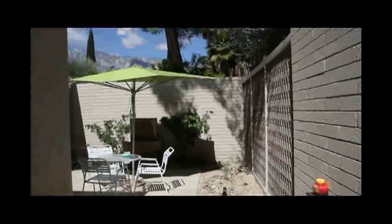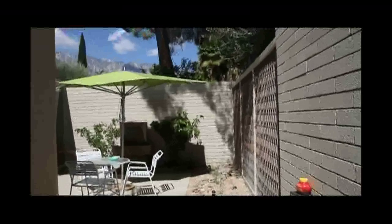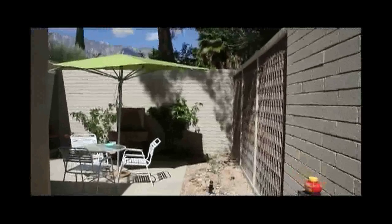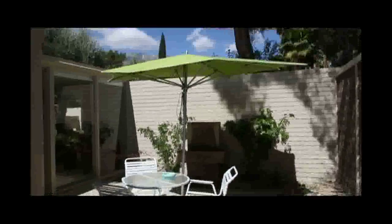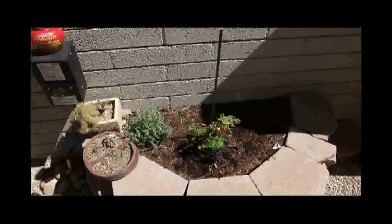Okay. Good morning. Welcome to our little Palm Springs hideaway. This is our courtyard off of our kitchen and living room. So we're entering from the back gate from the parking area. And Dave has planted a little tomato plant and herbs right here. It's kind of struggling as we head into summer.